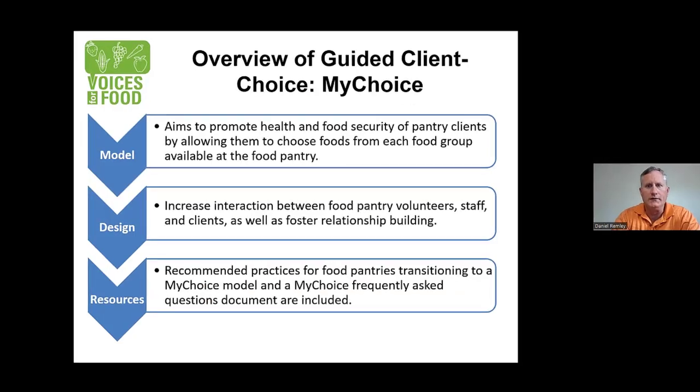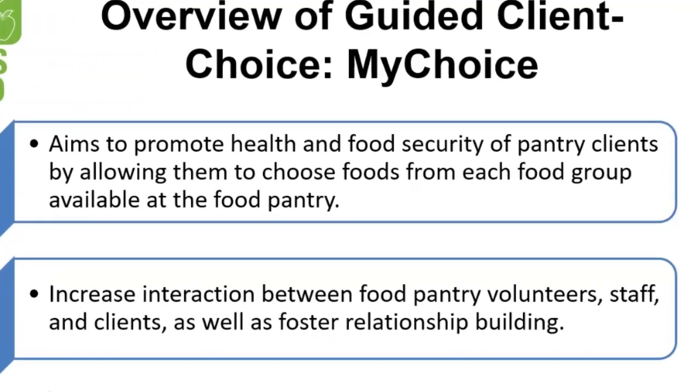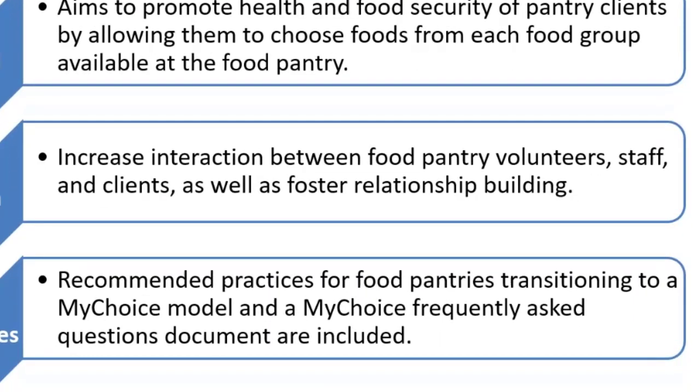These are the goals of the client choice, the My Choice model. We want to promote health and food security of the people that use the pantries by allowing them to choose food from each of the food groups available within the pantry. We also want to increase the interaction between food pantry volunteers, staff, and clients, as well as fostering healthy relationships. We want the volunteers and the clients to engage with each other. This is really helpful because the food pantries learn about the preferences and needs of people that are using the food pantry.